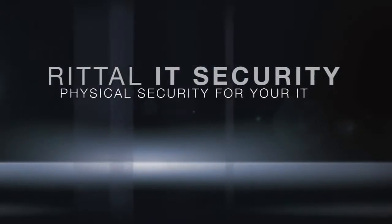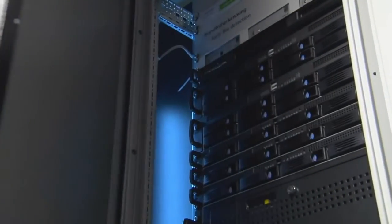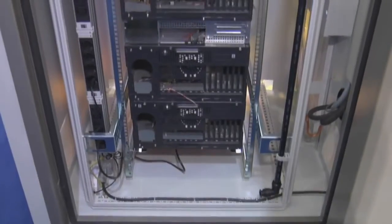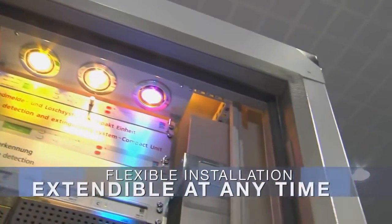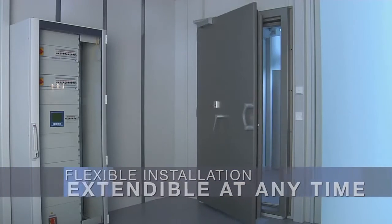Rittal IT Security, physical protection for your IT. Your IT is reliably and securely protected with Rittal IT Security. Tailored to your requirements, from basic protection to high MTBF, easily and flexibly integrated into your infrastructure, and extendable at any time.